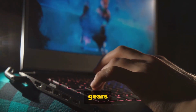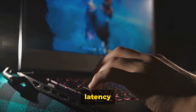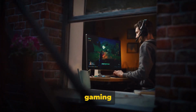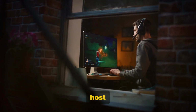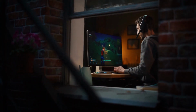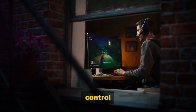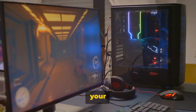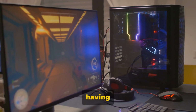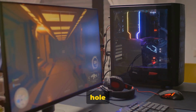Now, let's switch gears a bit and imagine you're a gaming enthusiast. You're tired of lag and latency ruining your online gaming experience. You want to host your gaming server, but a dedicated server is just too much for your wallet. Again, VPS hosting swoops in to save the day. It gives you the control and resources you need to run your gaming server smoothly. It's like having your private gaming arena where you call the shots, all without burning a hole in your pocket.